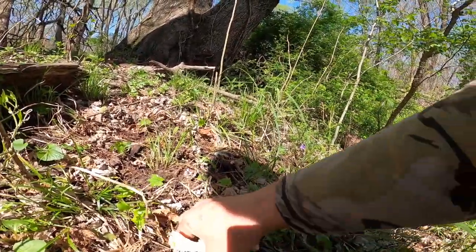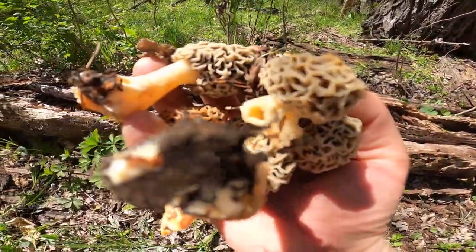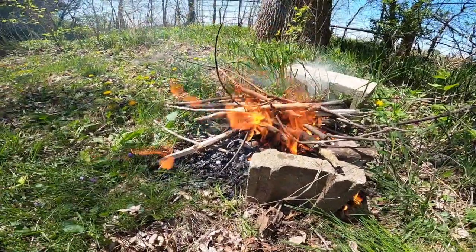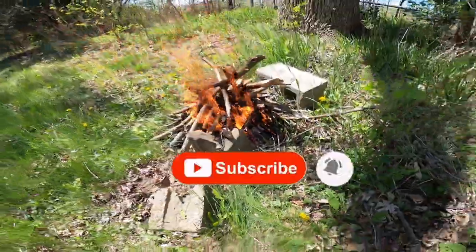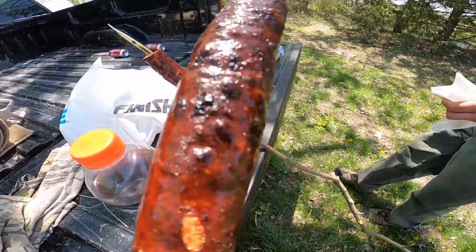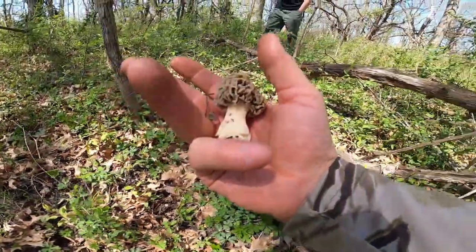Look at that pile. I can't even get them all in my hand. Look at that. So awesome. I can barely fit them in my hand. I dropped one. Oops. Amazing. Look at that.